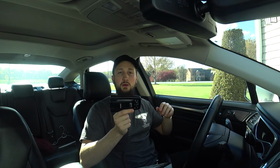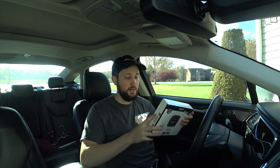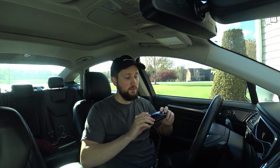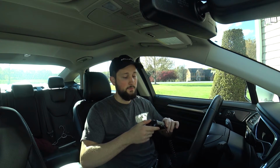So that's back to what I was saying with buying a more expensive, better equipped radar detector. You're not going to get those false positives that are really annoying. Even with these really high-end ones, I do get some false positives. So if you're looking for a way to get out of tickets, this is only going to help so much.